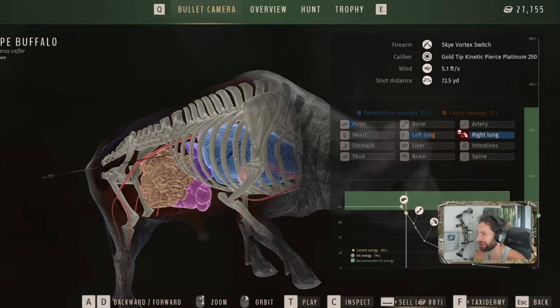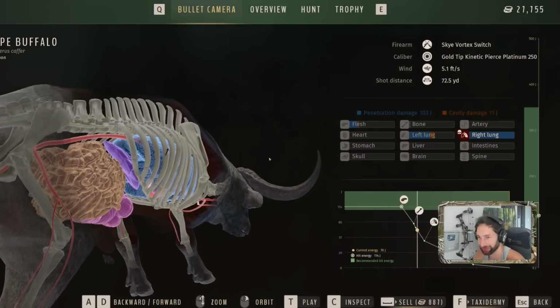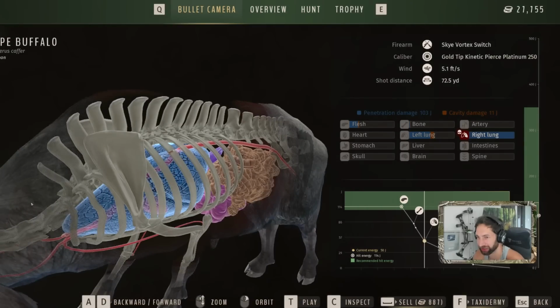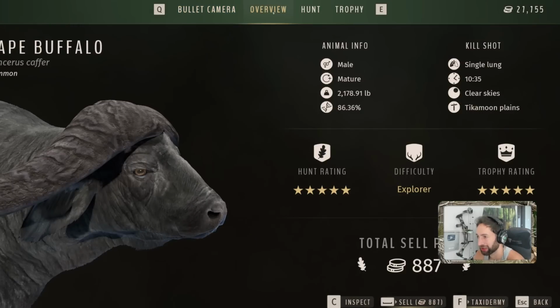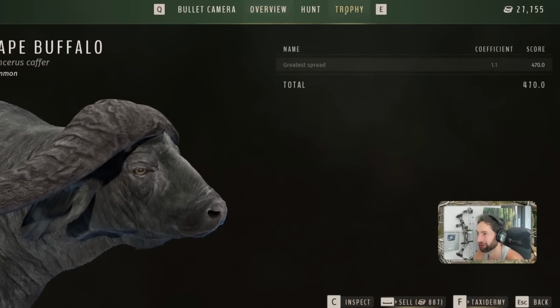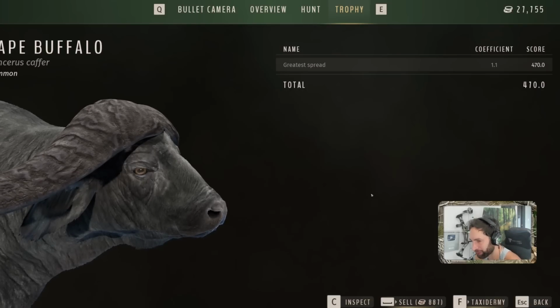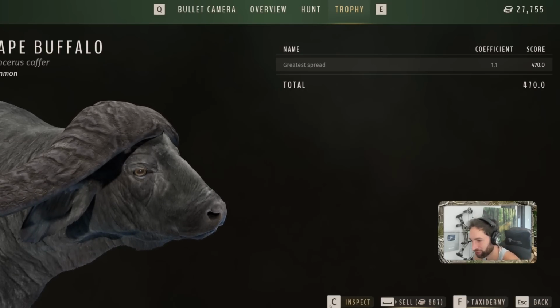There's our shot. Ended up getting a double lung shot at 72 yards out. Ended up going right through the center of the lung there, coming out the opposite side. All right, the moment of truth. It's going to be an 86% on the gene pool with a 5-star trophy rating and a 5-star hunt rating. Now, let's see what the trophy score is going to be. It's going to be a 475-star bull cape buffalo. What a beast of a bull. Wow, that was awesome.